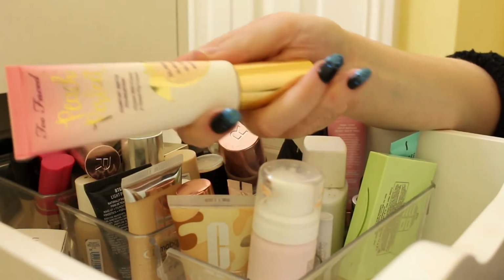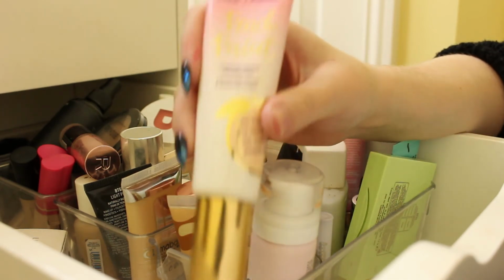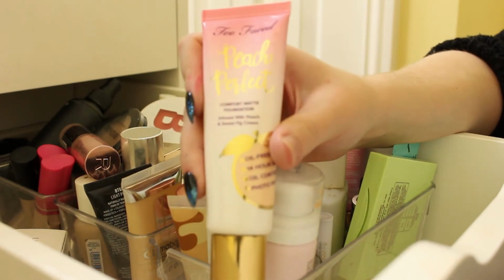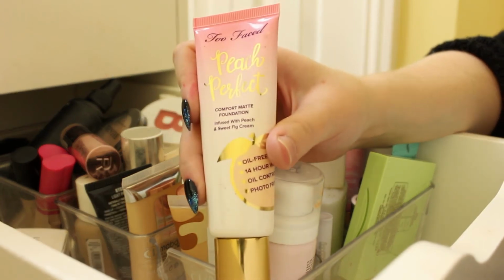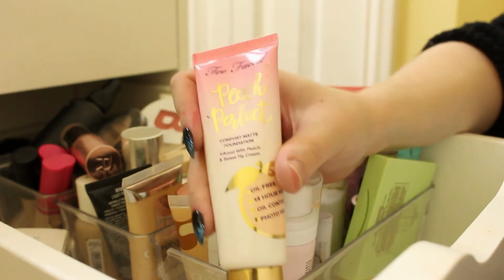This is another foundation that annoys me because it doesn't fit upright in my drawer. It's the Peach Perfect by Too Faced. I haven't used either of these Too Faced foundations very much because it is really pale, but it looks like it's a really nice foundation and I'm gonna be able to use it pretty soon, so definitely keeping this.